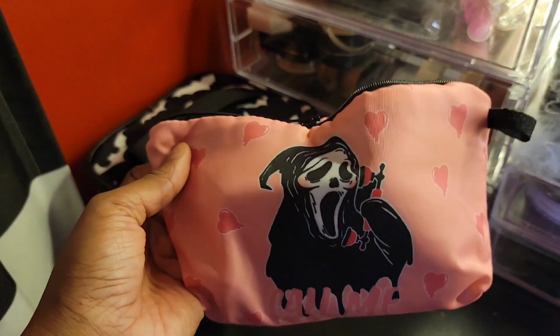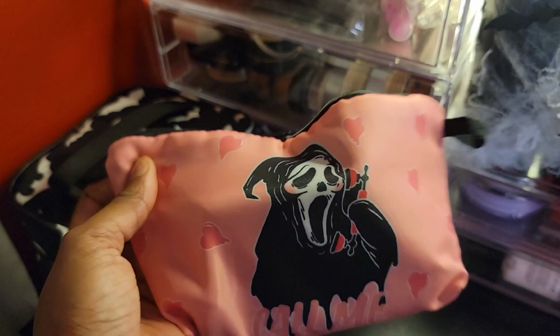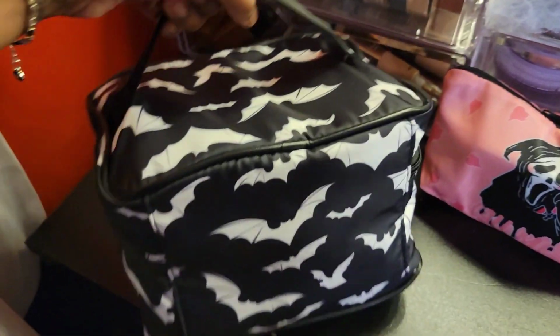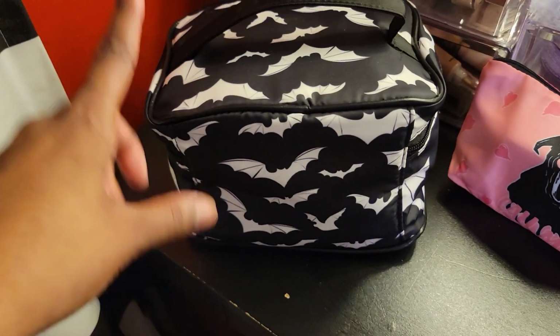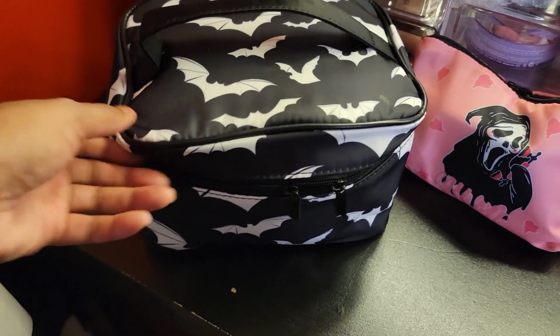And I've been using this makeup bag and I've really been loving it. I got it from Temu and I'm going to keep using it for spooky season. So I got that. And then this makeup bag right here, I got this from Amazon a few years ago, maybe 2 or 3 years ago.